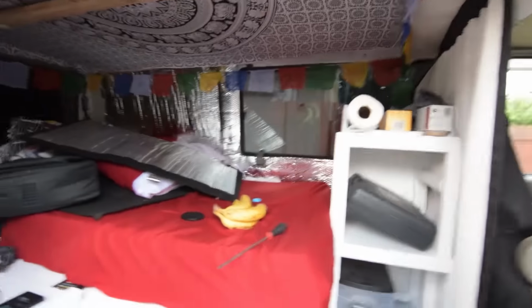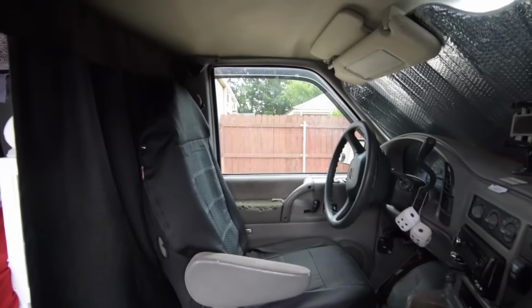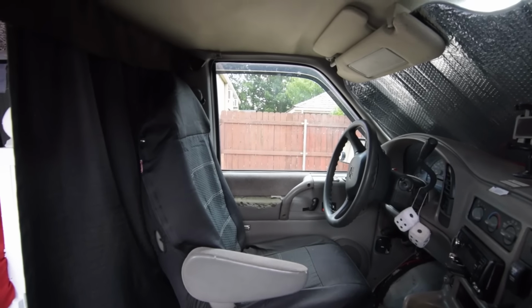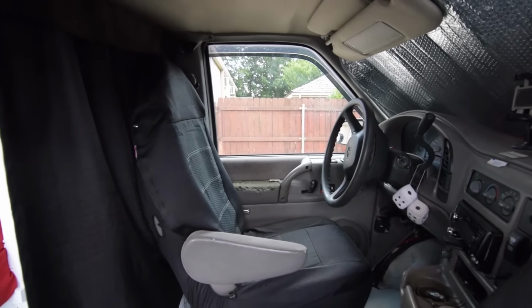So I highly recommend window tint to anybody who's got a van. Highly recommend it. The front ones aren't nearly as dark. They're 35%, which is the most you can have in Oregon, but they do an incredible job as well. Not just hiding what's inside, but also keeping the heat out. It was really sunny earlier this morning.